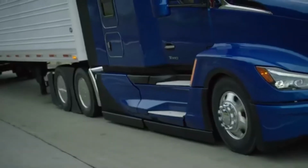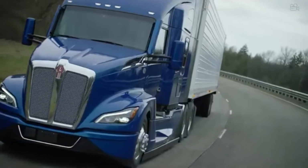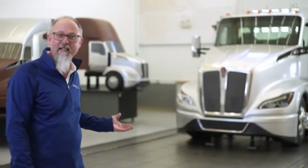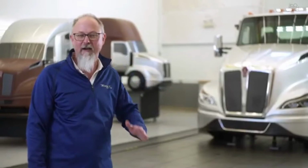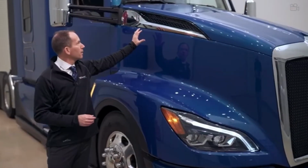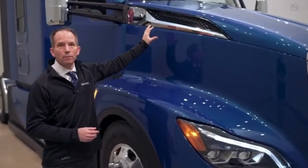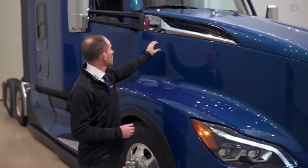We have the same ramp angle, like approach angle, and ground clearance as we have on today's T680 with improved aerodynamic performance. We extend that bumper further under the bottom of the truck to keep the air attached and directed as it goes under. On the sides of the hood, we have an all new air intake that's designed to be both functional and have excellent look for a premium image T680 next generation product.